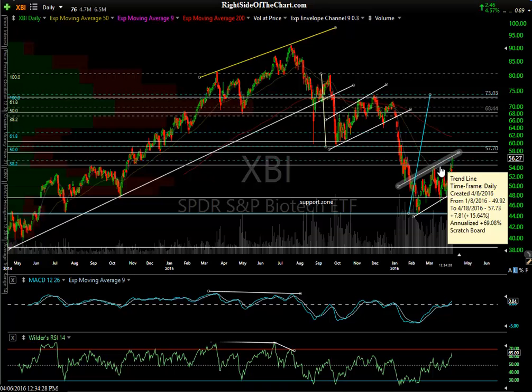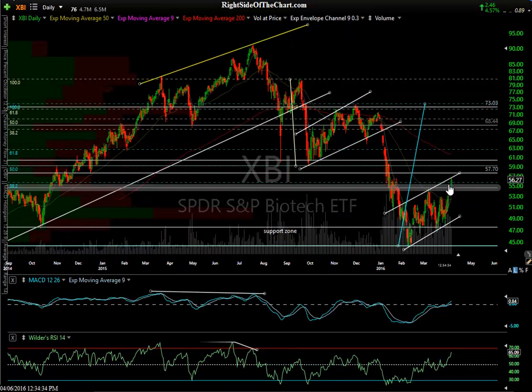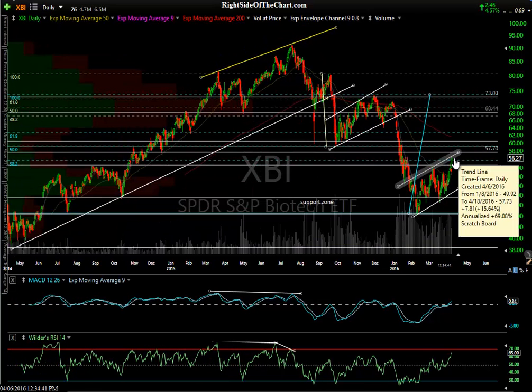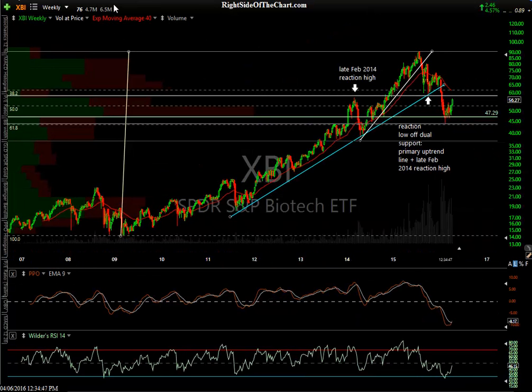I wouldn't give that a 5 on a scale of 1 to 5 as far as validity, because we only had a few tags and we've had only a little reaction, not enough of a pullback to say this was a reaction. We could still take that out, but it's something to watch. Potential resistance there, and it's kind of busy. Let's just move on to the weekly charts and then wrap this up.